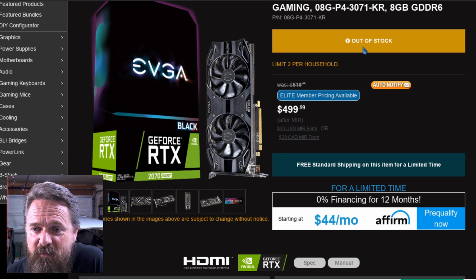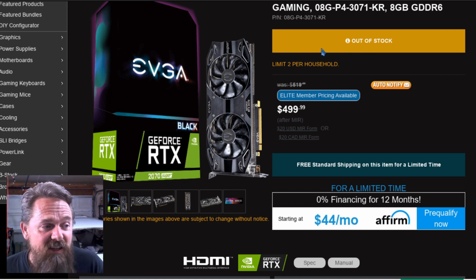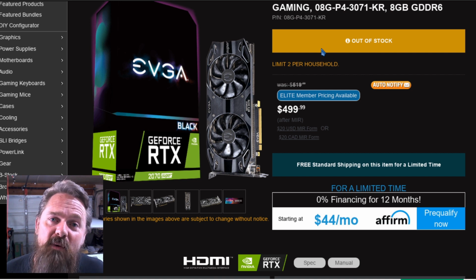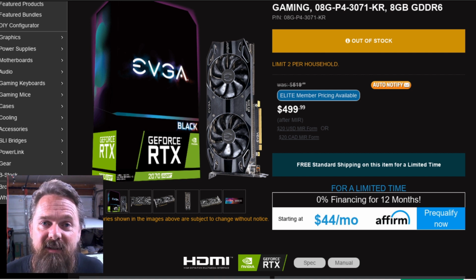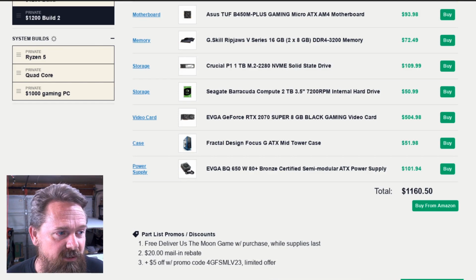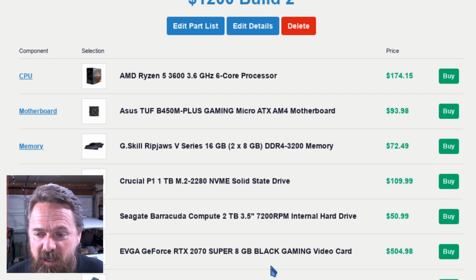Oh, and it looks like that one's out of stock. It was in stock when I pulled this up earlier. So things are selling really fast. If you really want a computer, you better get on it really quick, because it looks like everyone has the same idea and everybody's building new computers right now. So anyhow, that gives you a couple ideas.